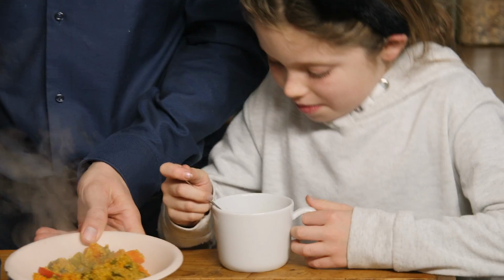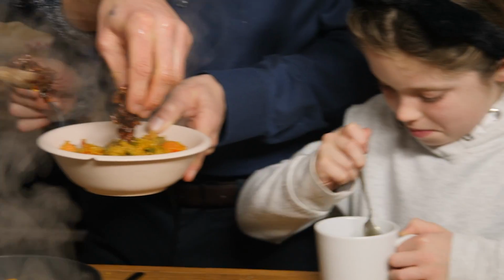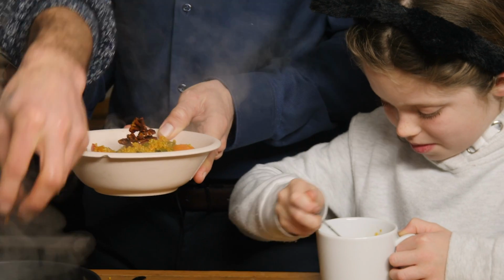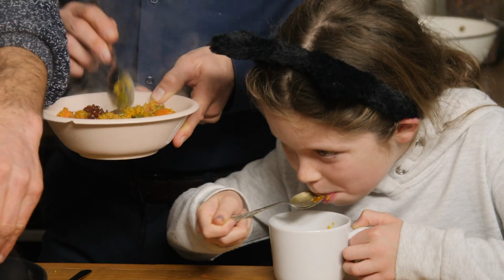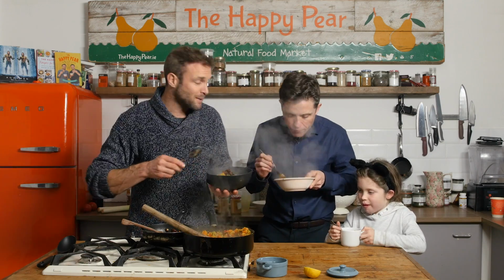So the pecans, you don't want to do them too early because they do all stick together quite nicely, but we're going to pop a few of these on top. Okay. And the same here, though. You'll be hunting around the dish looking for these. So here we go. Low FODMAP caramelized pecans.